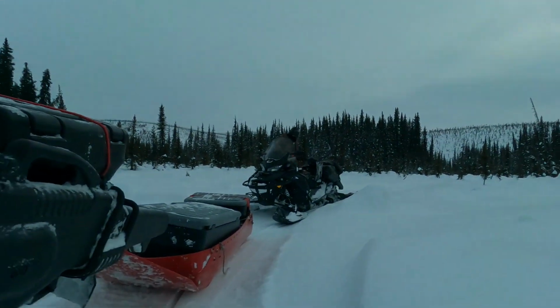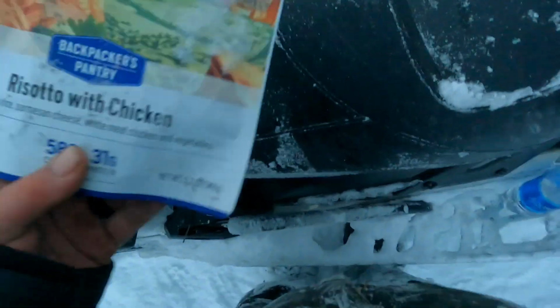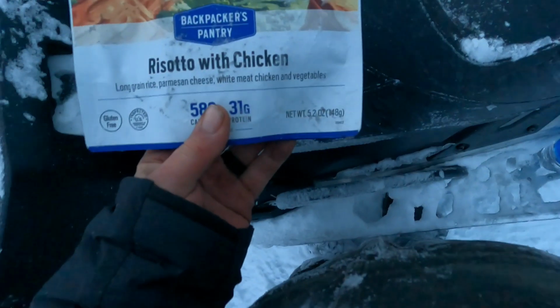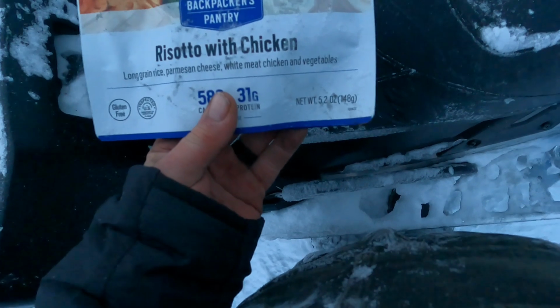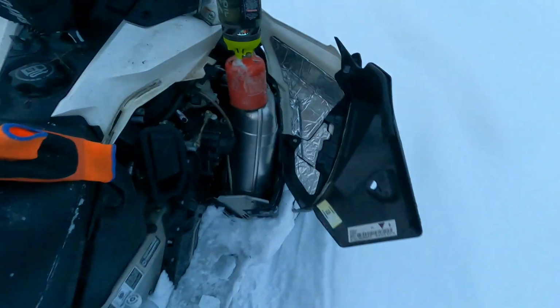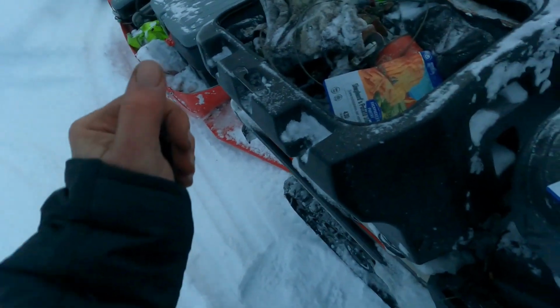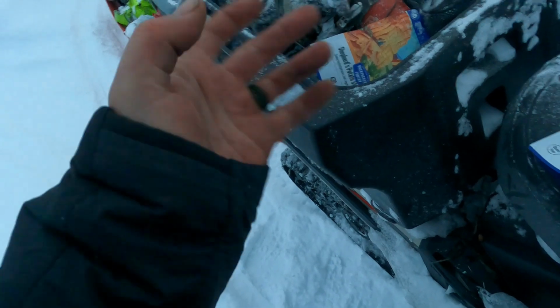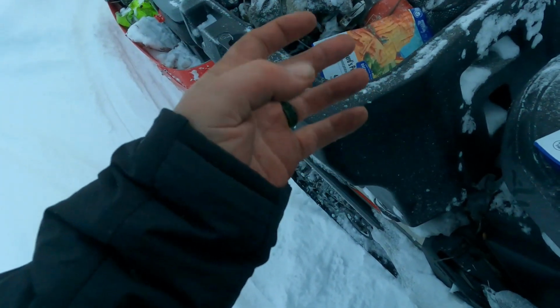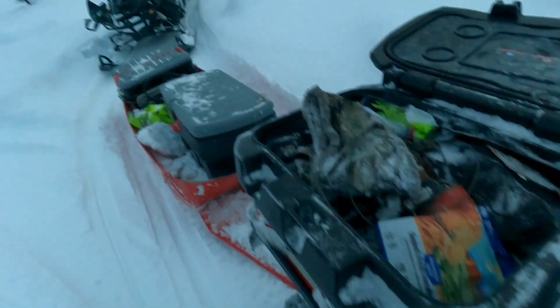Tuck's making lunch. Yeah, I am. So today, we're trying Backpacker's Pantry risotto with chicken. Why not? Got the jet boil going, got the belt changed. My thumb is stiff and sore and bruised real well. The whole thing's bruised, but still functions. No breaks.